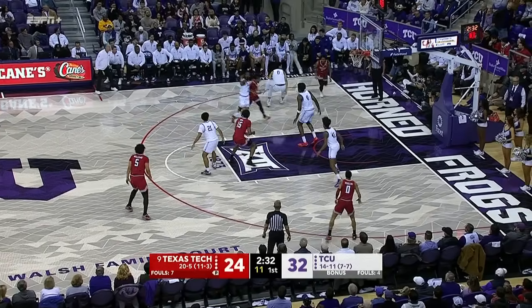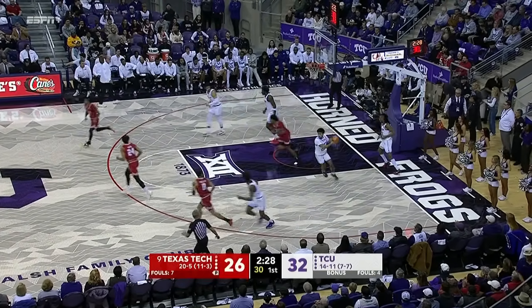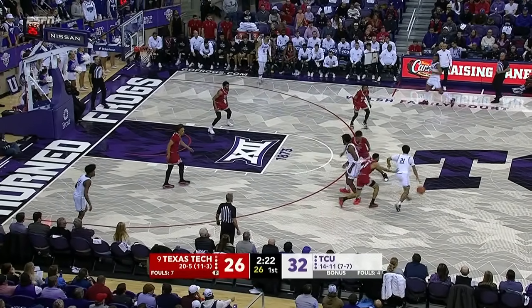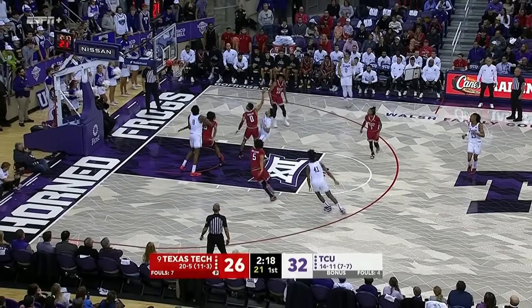But it's starting right here at the defensive end. Oh, JT Toppin getting some inside. Well, we're definitely getting some rotations, and then we're rotating to stop the ball, but we're not getting back inside the men that are diving, and that's going to have to be cleaned up in the second half.